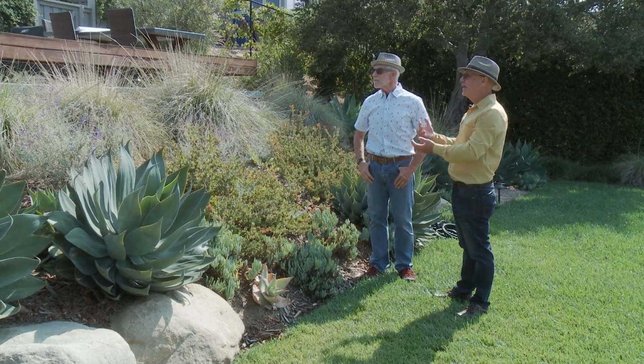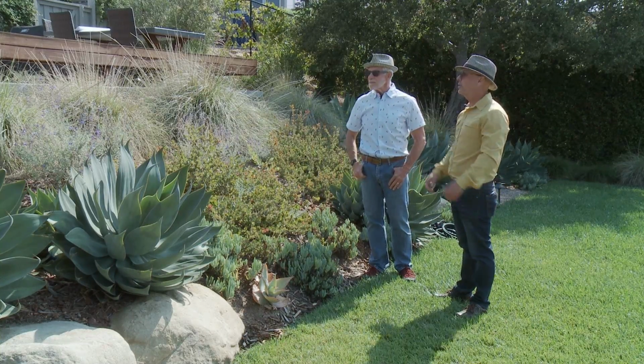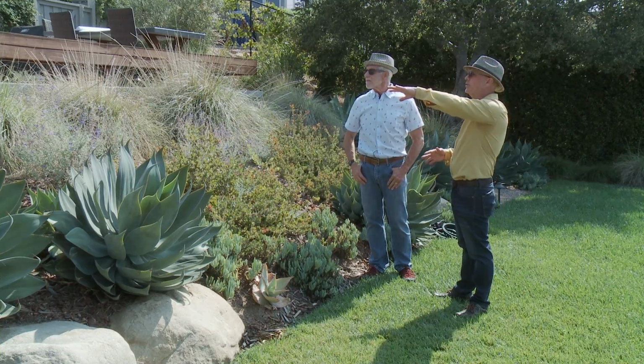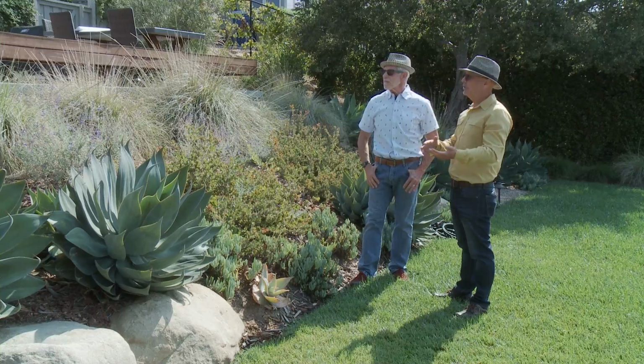Right. Also kind of transitions what we talked about earlier between that really hard surface to the more soft areas. So that really helps. And then the combination of the blue-colored senecio helps to pop the succulents, and the gravels are also nice because they're low maintenance. You can also walk on it if you need to.